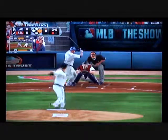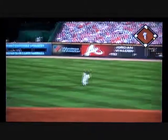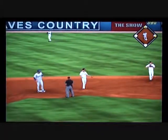Two-oh pitch now to Crawford. Hit hard towards the hole, and that is into right field, the base hit. And with that, the go-ahead run is up to second now with only one away.